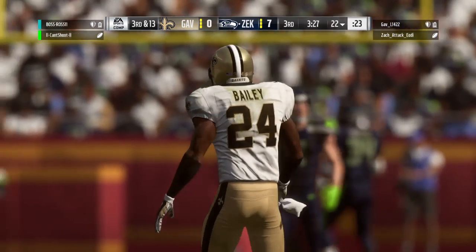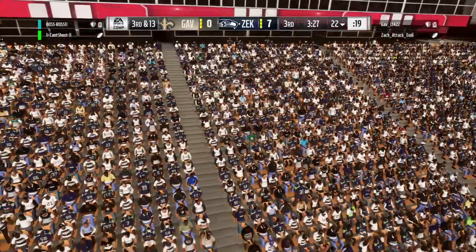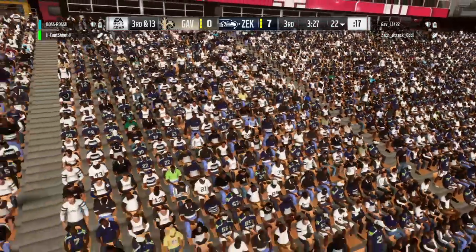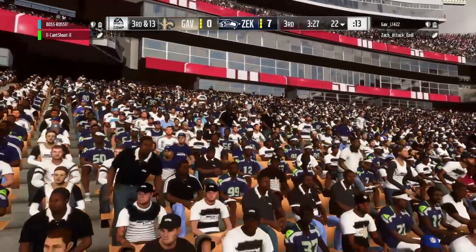Well, that certainly looked like something that they discussed all week in practice getting ready for this one. Take the big shot right out of the gate. At worst, you'll open up the defense a little bit, loosen them up, and have them back on their heels.